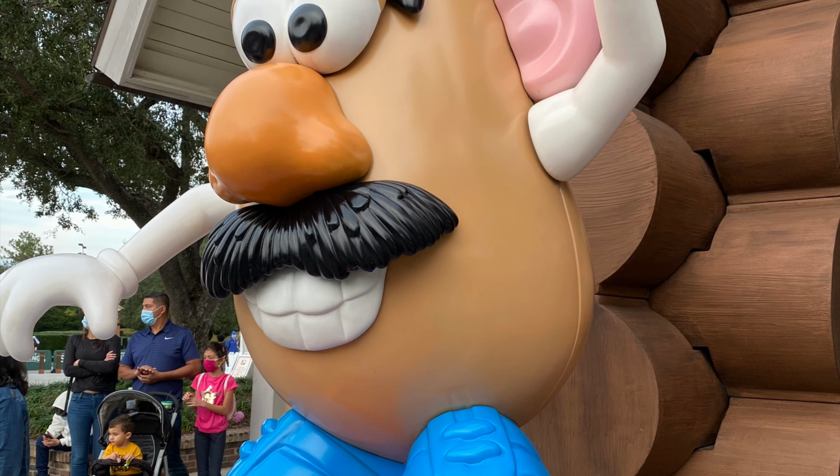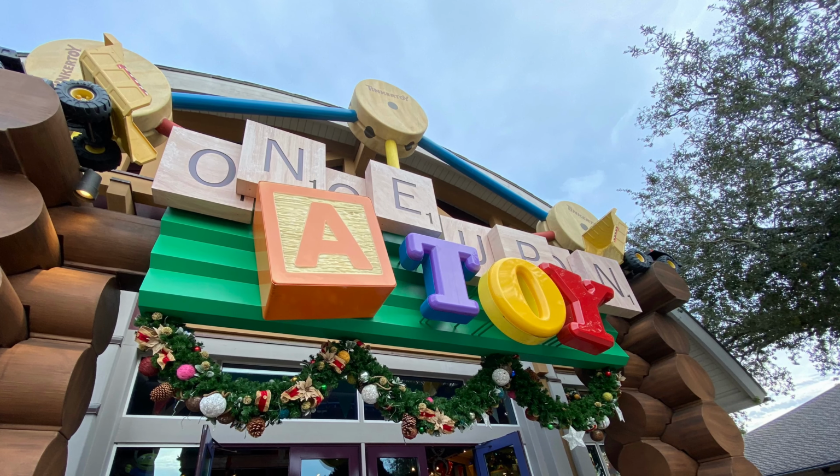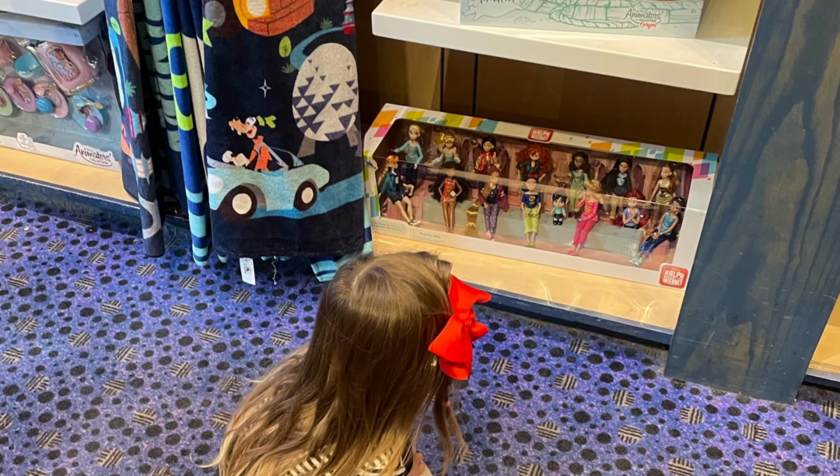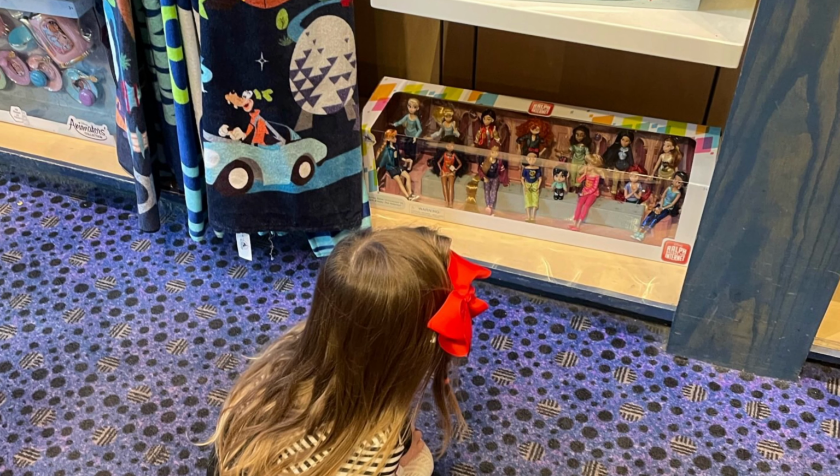The two big toy stores at Disney Springs are Once Upon a Toy and the World of Disney. If you're looking for a more relaxed experience, be sure to check out Once Upon a Toy, as it is a much smaller store.